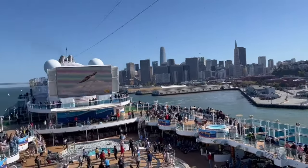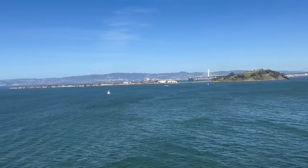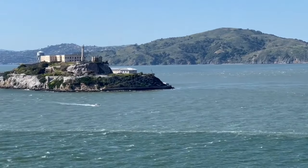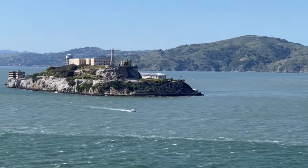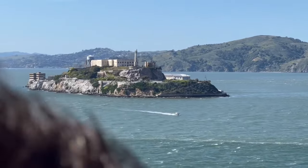The sail away from San Francisco is spectacular. The beautiful skyline, sailing past Alcatraz, it's just incredible. If you get a chance to do an Alcatraz tour, you have to do it. It is once in a lifetime.